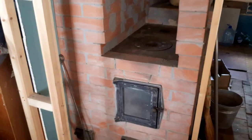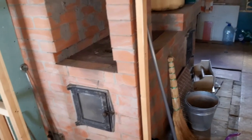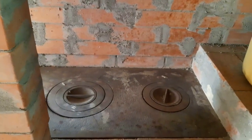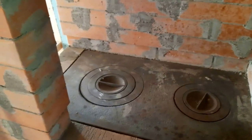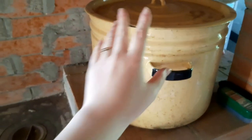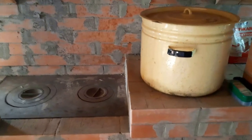When people put some wood there, it burns for 2 or 3 hours usually, and then the warmth stays in the house for a very long period of time. And here on top you can see this surface, and it is usually used for cooking. These are like cooking panels. When the wood burns there, they get really, really hot. They can make this huge pot boil within just 10 minutes.